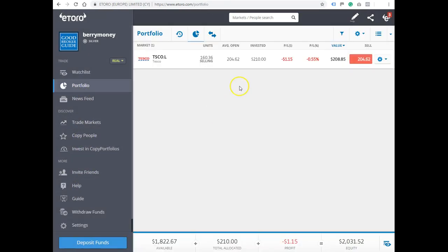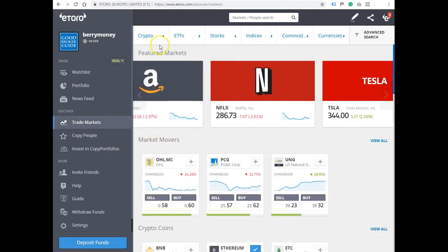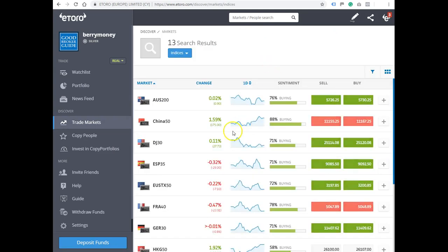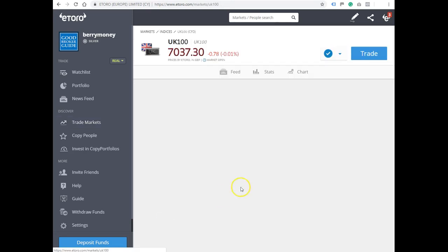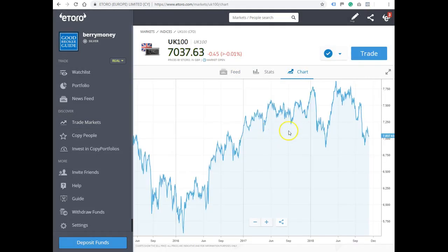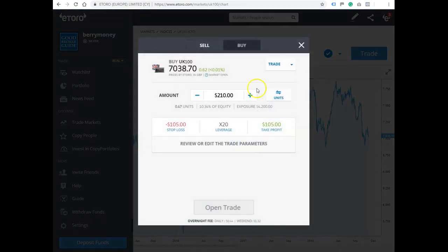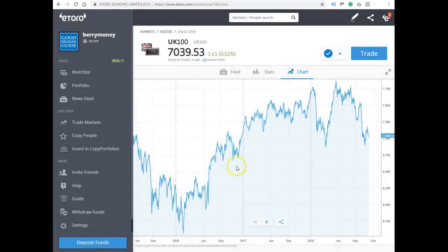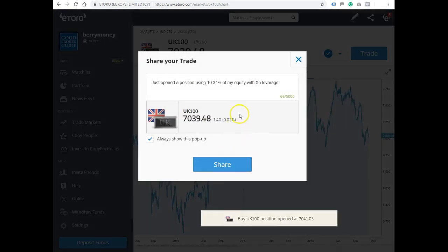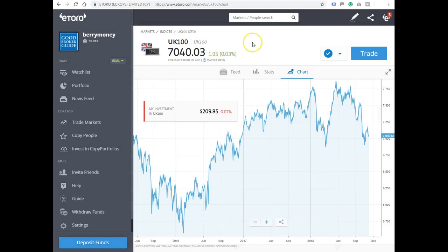And then, of course, if you have a look, you can see the position in our portfolio here. Just put a couple of other trades on as well. Let's have a look at indices. Let's have a look at the UK, see where we think it's going. So there's a little bit of a base there, isn't it? So we'll buy that. So we want sort of 20 times leverage. We're not going to try and lose all our money during doing a review, so we'll just put a small trade on. So there you go. So we've got a bit of exposure in the FTSE.